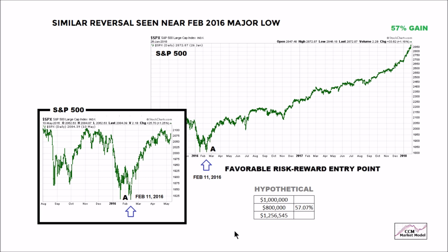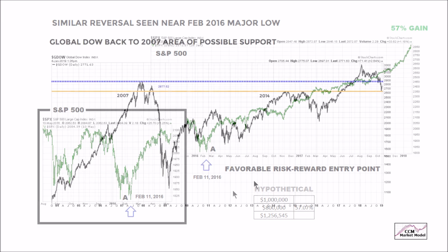Given the items that we just covered and some of the items that we'll cover in the remainder of the video, it is possible in the present day we have a favorable risk-reward entry point similar to this point here, hence the reason for the small scale-in during Friday's session. If the market can continue to prove things to us, we're happy to continue with the scale-ins. If it doesn't, that's the reason for the incremental, measured, and somewhat skeptical approach.